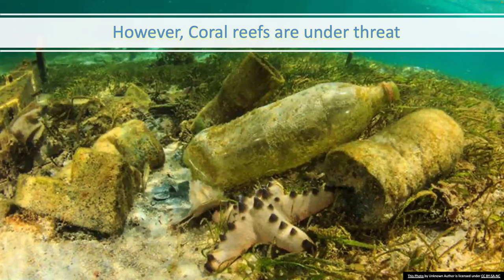As we all know, I'm sure, coral reefs are under threat. If you've been watching the news, last year was disastrous in Florida.